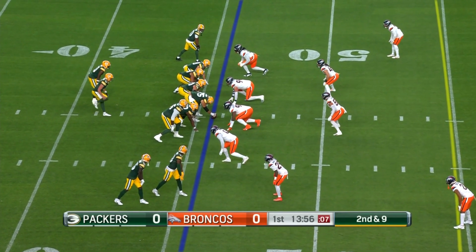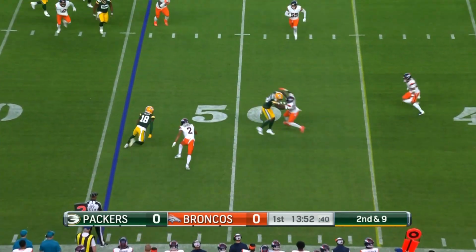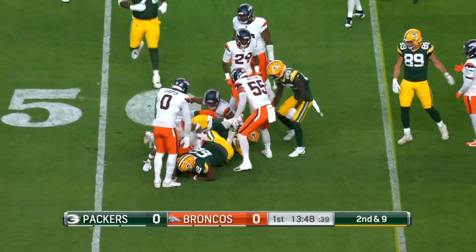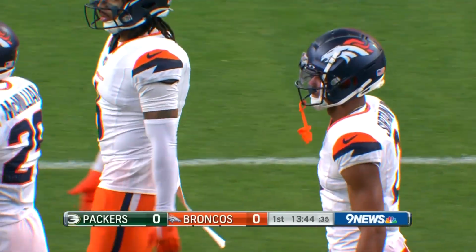Second down and 9, just out beyond the 40. Clifford comes out firing, able to complete. It's Malik Heath, and he's across midfield. Surtain makes the stop there.